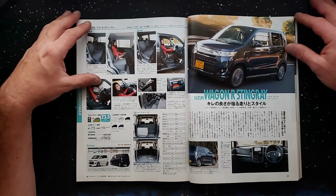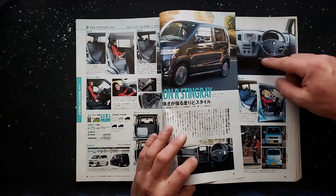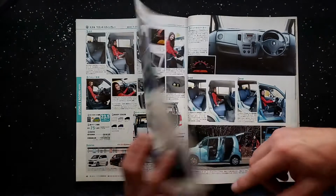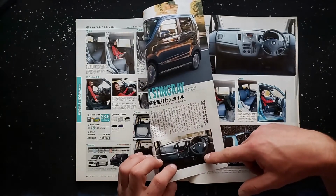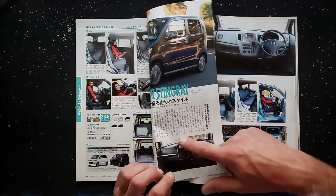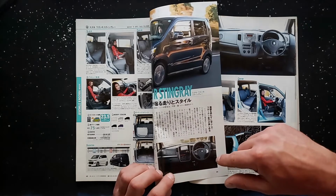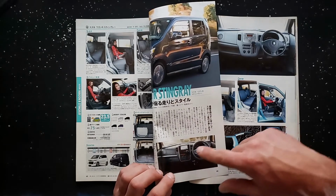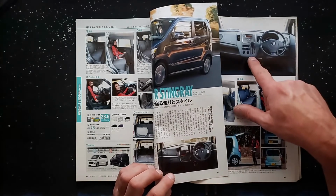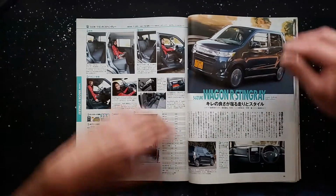Wagon R Stingray. Same dash, I believe. No, it's not. It's a different dash, and I like this one a lot better. Is it a different dash? No, kinda. The center's different. The glove box looks to be the same, but the center's different. Yeah, the center's bigger. I wonder if this just presses in over the top of the original. No, the underside's different too. Nicer dash. I like this dash.